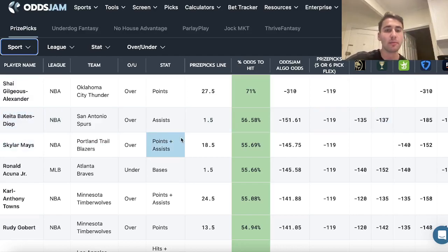Then we go to Skylar Mays over 18.5 points plus assists. Ronald Acuña Jr. under 1.5 bases. Here, all the sportsbooks have the under for Acuña Jr. heavily favored, around minus 145 odds. So the under is the favorite outcome here. Karl-Anthony Towns, over 24.5 points plus assists. All the books have the over heavily favored.